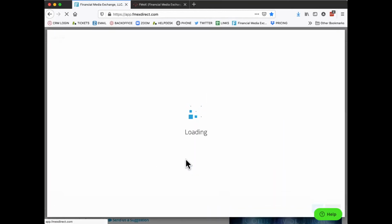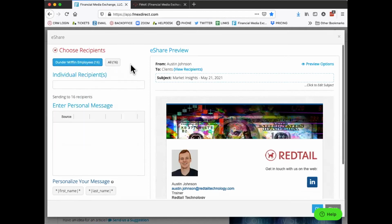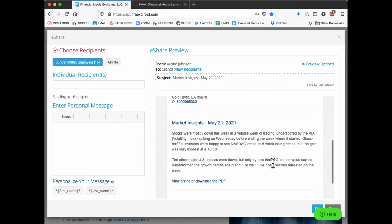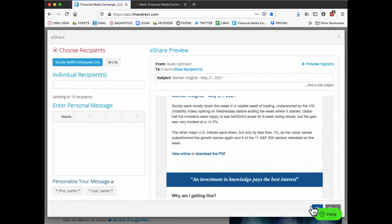When I do that, it is going to allow me to choose that tag group that I want to specifically target. In this case, I'm going to send this to my contacts that work for Dunder Mifflin. I'll go ahead and choose them, and their addresses will be populated in. Just like Stephen mentioned, it does provide your own personal touch to that article, and I can even add in a personal message if I like for each of those persons. Okay. So the tag group gets pulled in, we add them as recipients, and we go ahead and send out that article.